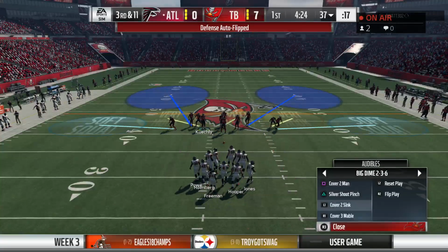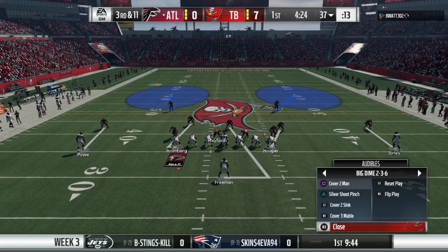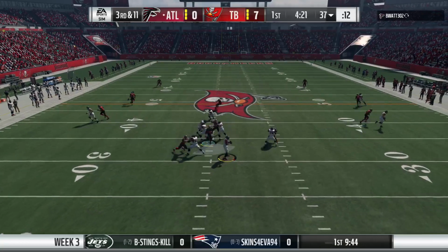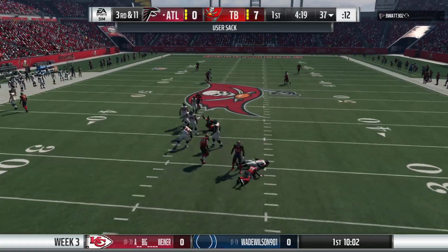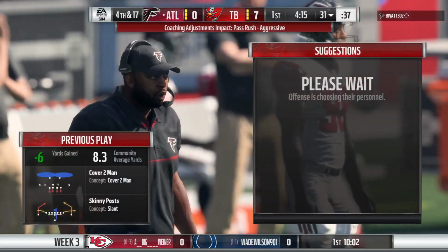Third and 11, and some extra depth to the secondary here. They're in the dime. Back to throw. Ross. And down he goes. A Buccaneer sack. Well, how about that?